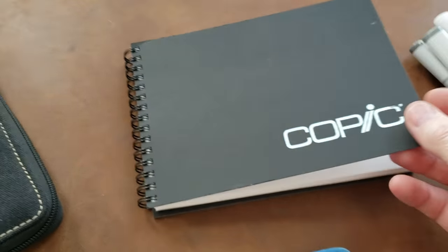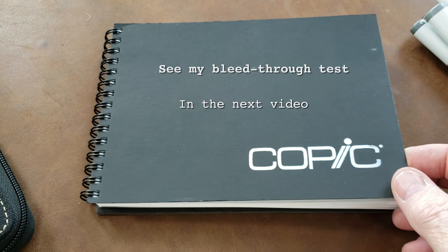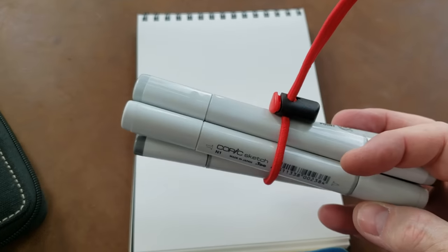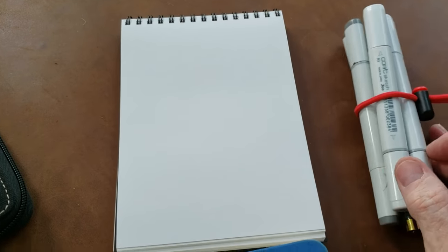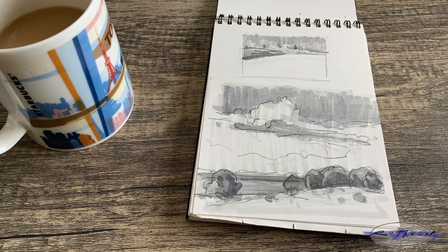So I bought this pad here just for my value studies, and I'll just use it for a couple of drawings per page, quick thumbnails of value using my markers. And I'll do that as a preparation for a painting if I'm painting plein air especially. It really helps to take a few minutes and do a quick value study, get the big shapes, understand the composition of what you're looking at before you dive in and start painting.